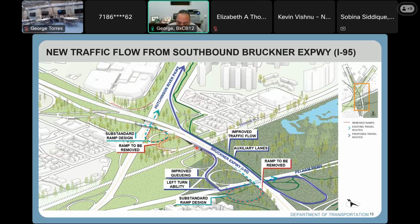The ramp that leads to Section 5 also leads to the Hutchinson River Parkway going northbound. It goes in two directions. I can continue on the right and get onto Hutch North, or I can go left and get onto Erskine Place. So that's how I get home if I'm traveling 95 South. Are you eliminating that ramp, or you're just eliminating the small little portion that leads to Hutchinson River Parkway North?